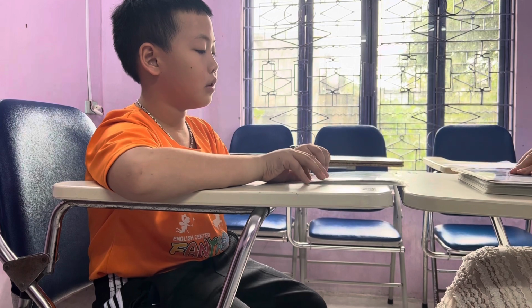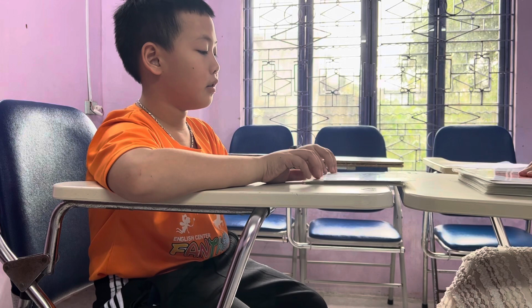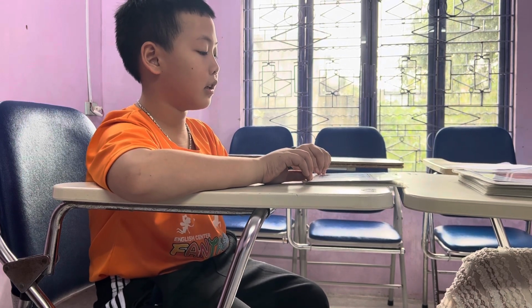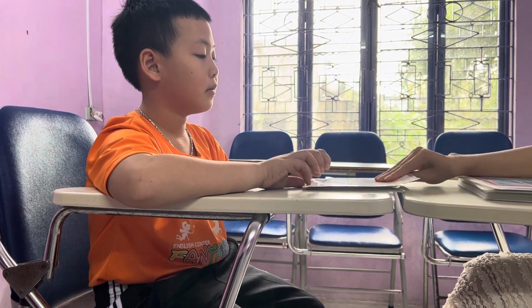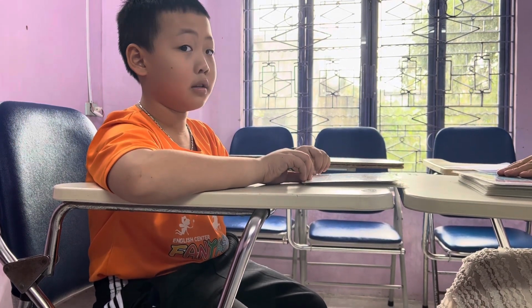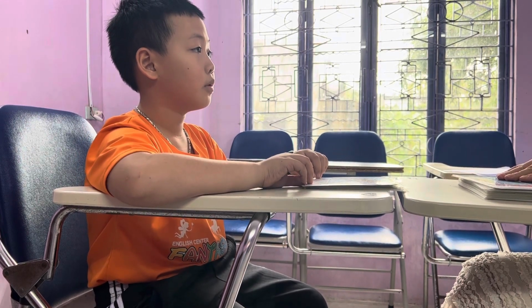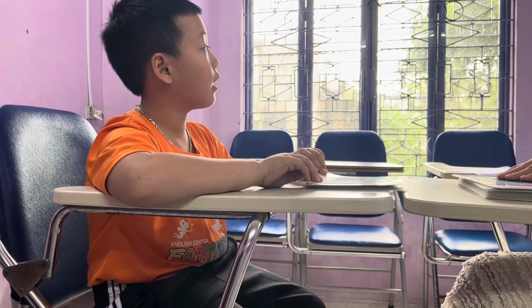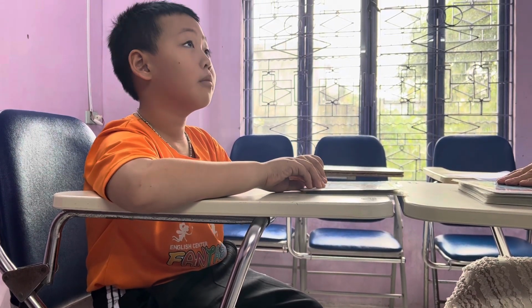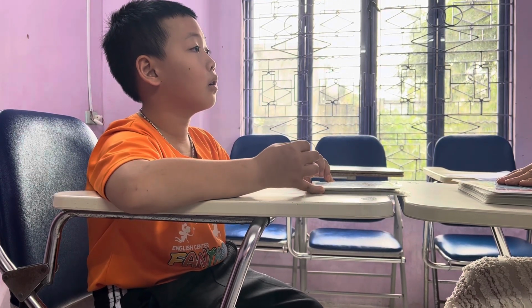What's this? This is a kite. Is this a bag? No, it isn't. What's this? This is a book. What's this? This is a bag. What is this? This is a ruler. Do you have a ruler? Yes, I do. How many rulers do you have? There are four rulers. You have four rulers? Wow.